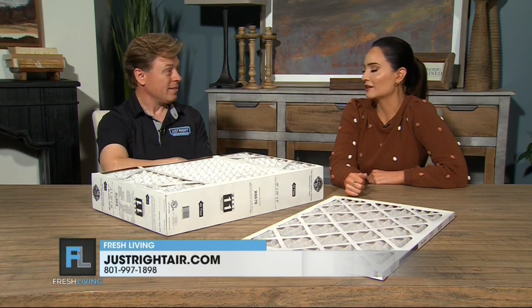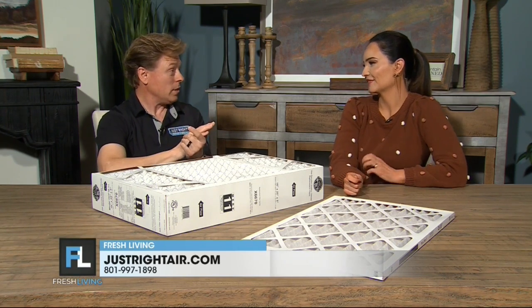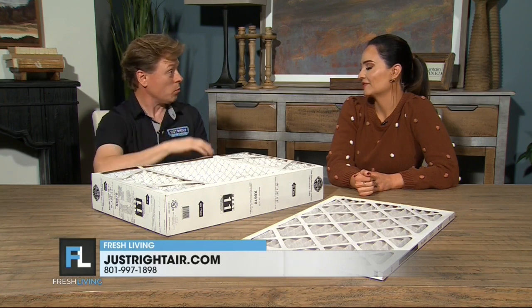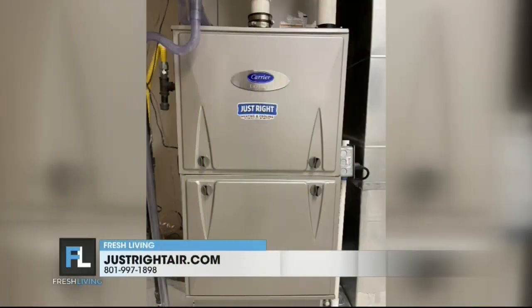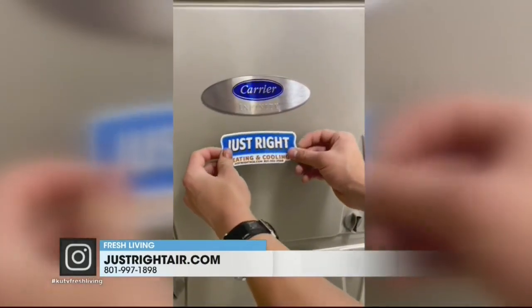Why is regular maintenance so important, would you say? For one, it's energy savings, just like your car. If you had a fuel filter and you didn't do anything with your filter in your car, your gas mileage would go down. So that's one thing, energy savings. The other one is for the maintenance of your system to make sure it doesn't break down. That's what we want. We don't want to have to fix that. Those can be big bills. So make sure you're taking care of it throughout the year.